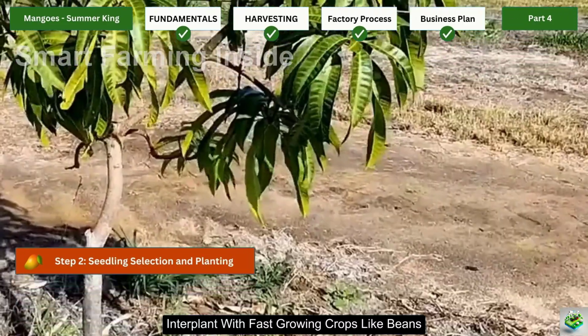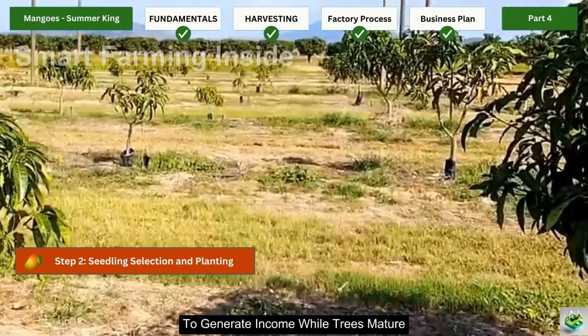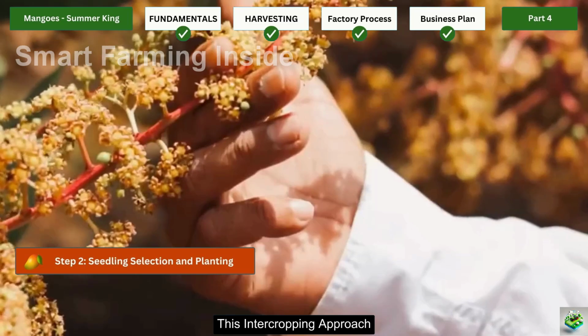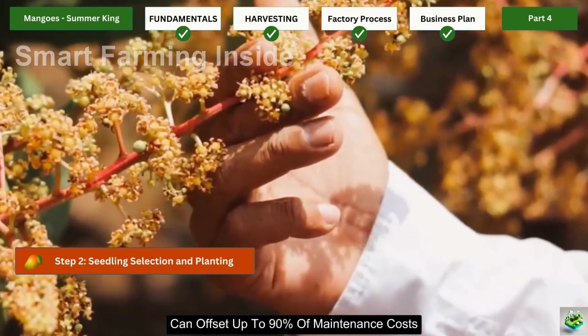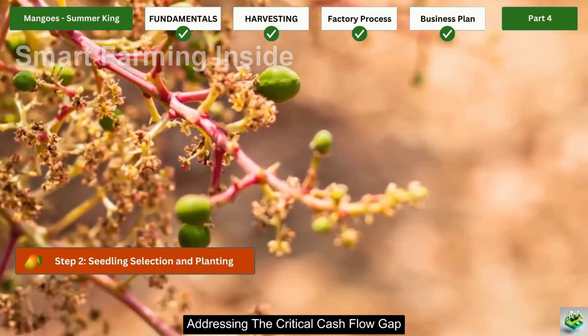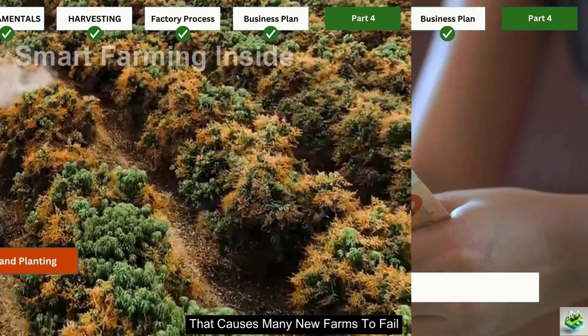Interplant with fast-growing crops like beans, peppers, or herbs during early years to generate income while trees mature. This intercropping approach can offset up to 90% of maintenance costs during the establishment phase, addressing the critical cash flow gap that causes many new farms to fail.